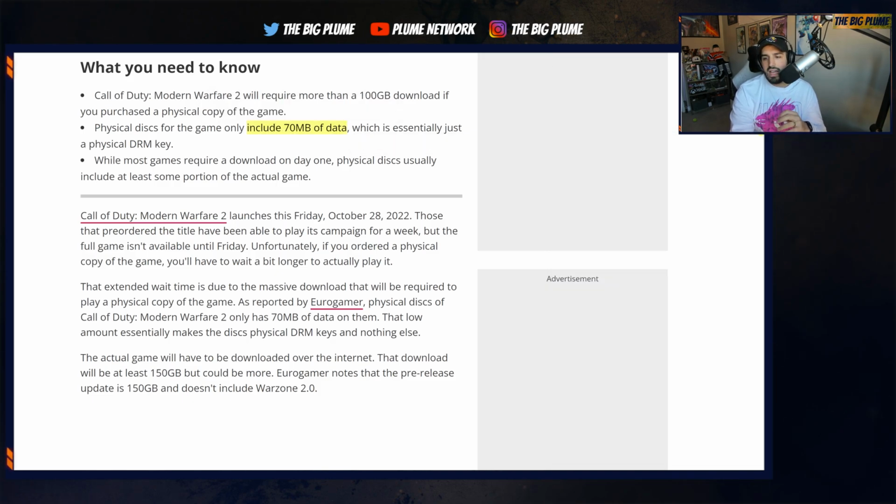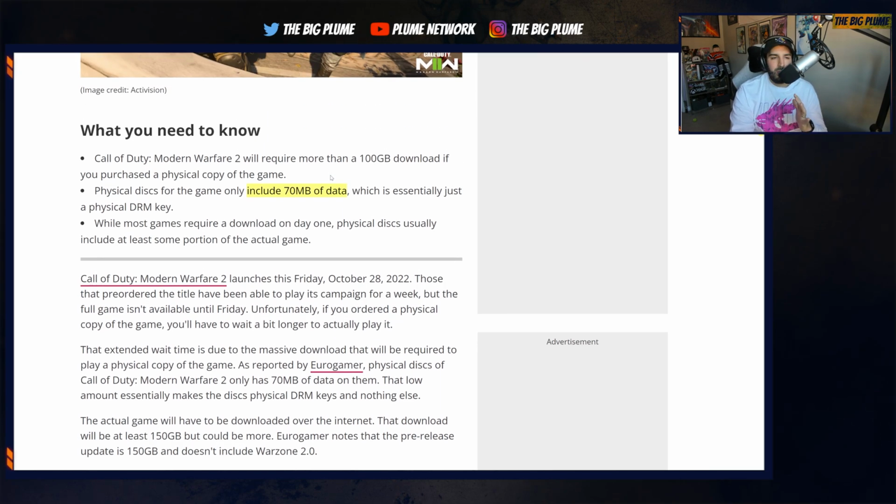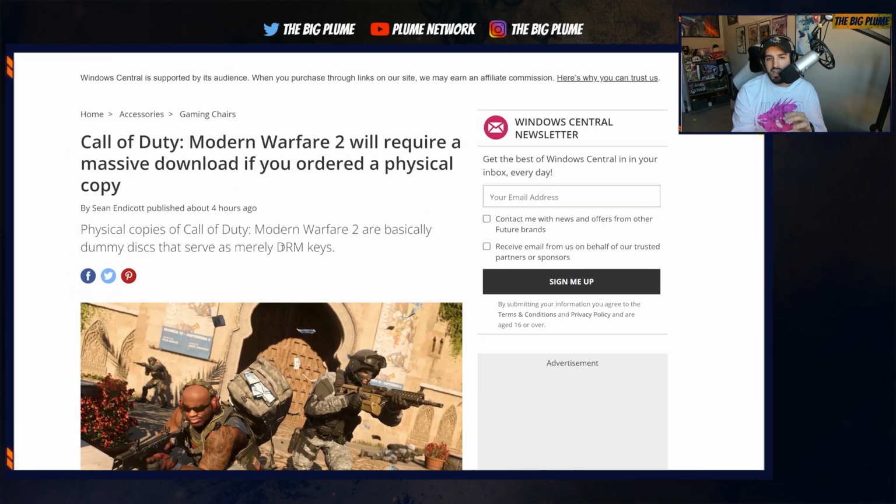Now, this isn't that surprising. This isn't something that I think people are going to look at and think is new to the industry. I mean, 70 megabytes is small, but for a long time now, a ton of games just give you a very slight amount of content on the disc if you buy it physical. Most of it is downloaded from the actual store, because the disc itself is essentially just a key to get access to the game from the Xbox store, the PlayStation store, wherever you are playing the game.